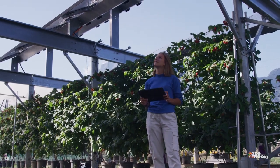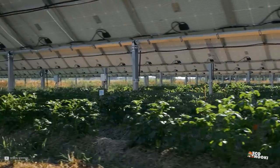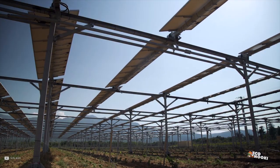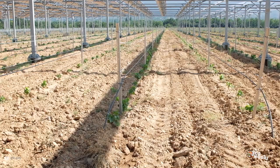The shade provided by solar panels not only helps to regulate temperatures, but also reduces water evaporation by up to 29%. As a result, it helps improve soil moisture, allowing farmers to maintain an optimal water level for crops.